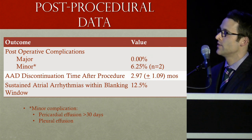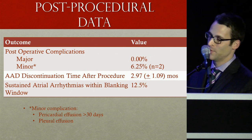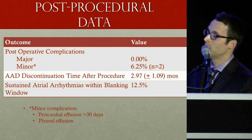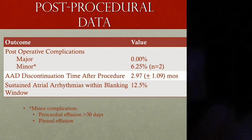We discontinued less than 3 months. Some of that was unintentional, patients non-compliant, but the goal was 3 months. We actually got under that because patients indeed stopped prior. Within the blanking window, we know accurately because we have the rhythm. About 13% of people had sustained atrial arrhythmias, whether it's fib or AT, within that blanking window.